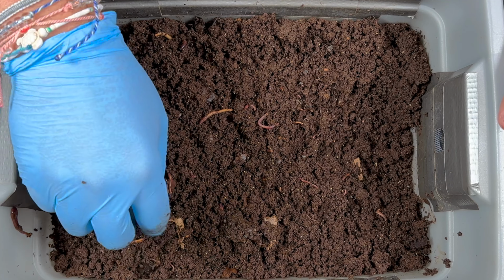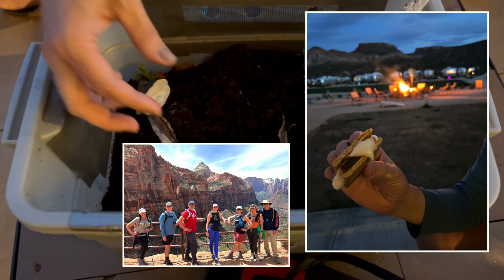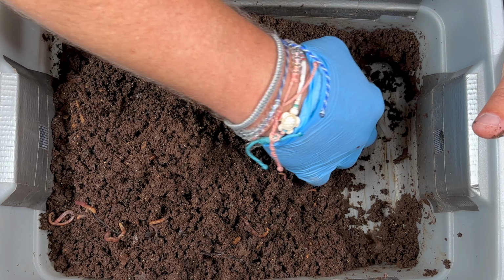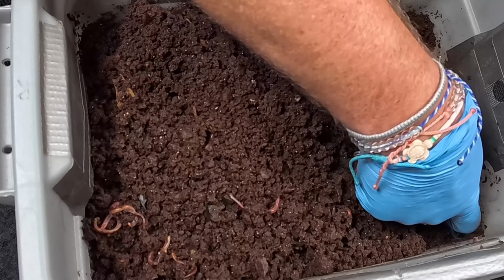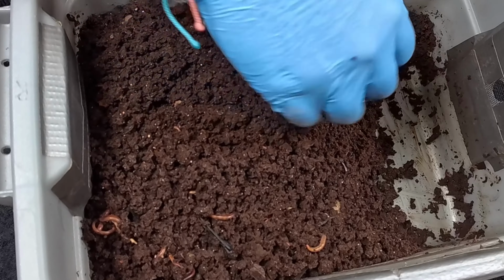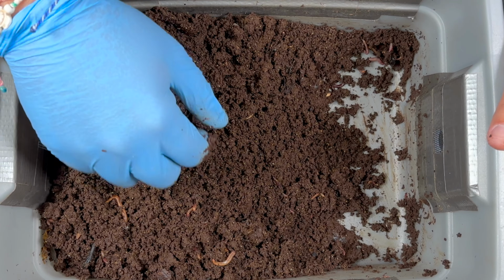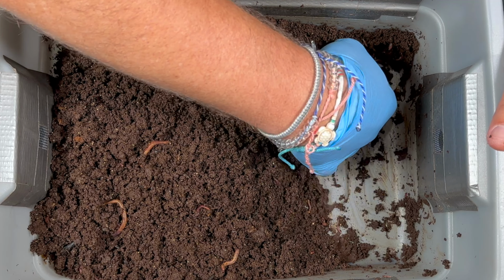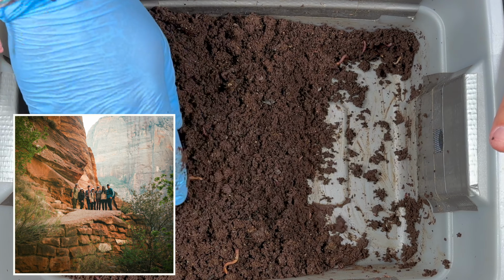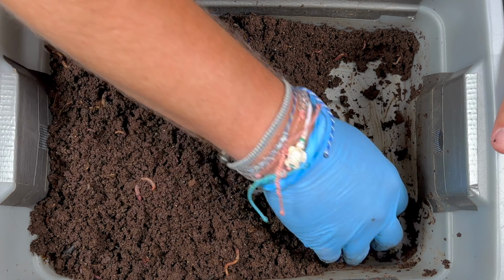And the very last thing that we fed this bin was some s'mores. We went to Zion with some amazing friends from our days in the Air Force, and we all sat around at the campfire after our days of hiking and enjoyed s'mores, and we decided that the leftovers got to go to the worms, so that was fun. We got some marshmallows and some graham crackers and chocolate in there, as well as some strawberries and bananas. And I just appreciate all our friends that met up with us and helped us to celebrate some milestone birthdays. So there we go. We've got our area set up right here.